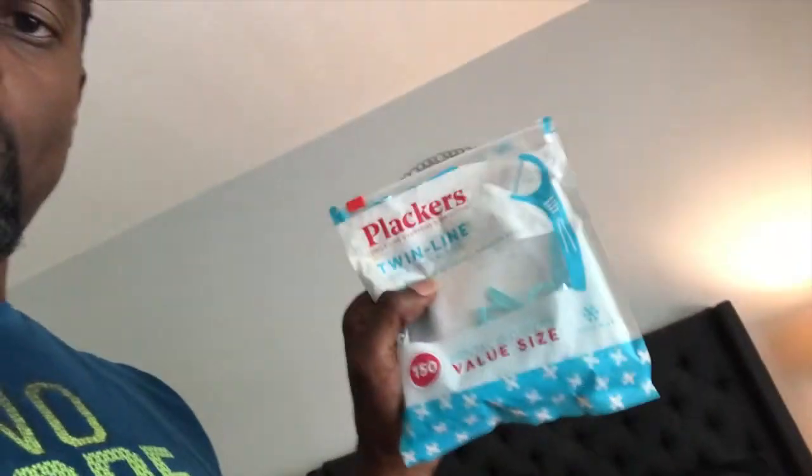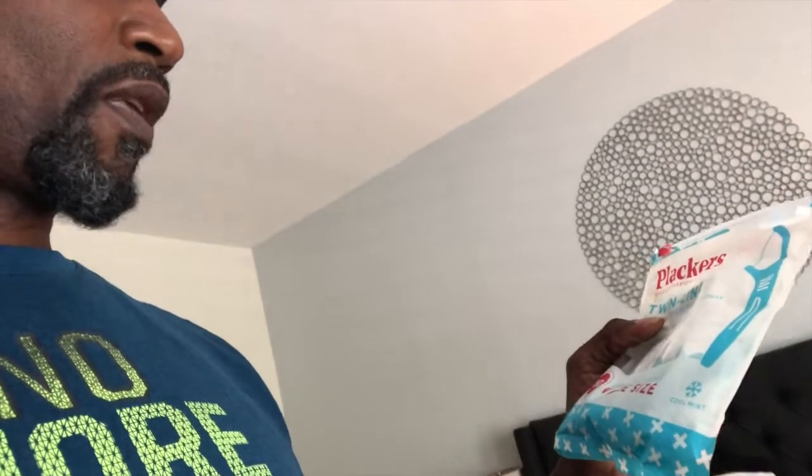Let's talk about our mouth. I always like to take some good old Plackers twin line cleaning floss. Ain't nothing worse than having stuff stuck in your teeth, and then you can't get to it. Sometimes you want to make sure that you can clean your teeth out because it'd be bothersome and all that right there.